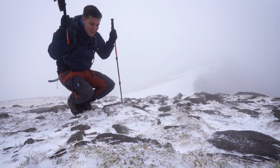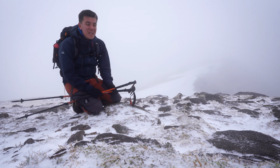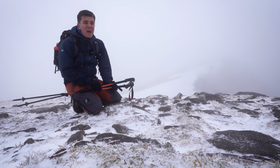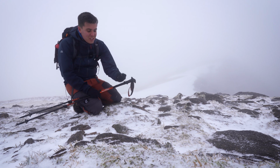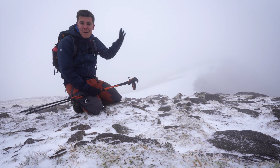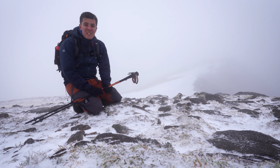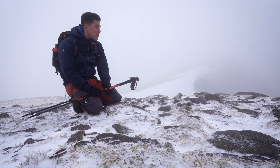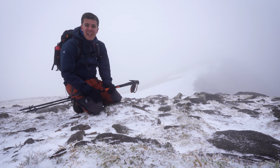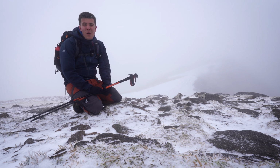Now, what's absolutely incredible is the difference in conditions from the bottom of this mountain to the top. There's actually fresh snow that fell last night. I think there's more forecast tonight. But back down at the loch, it was so mild on the way up. It was almost t-shirt weather. Whereas up here, I think there's lots of verglas, ice, and leftover cornices. So it's always worth bringing winter gear well into spring.